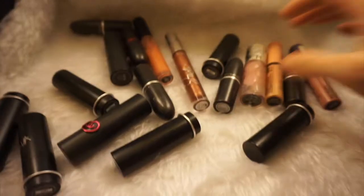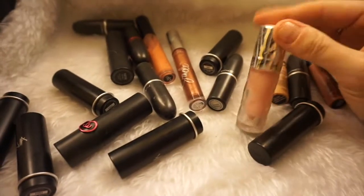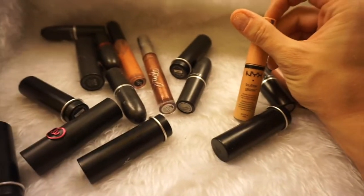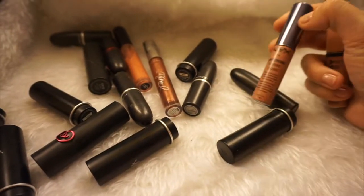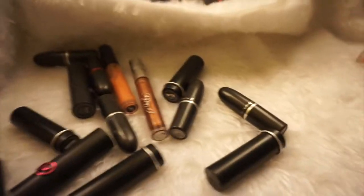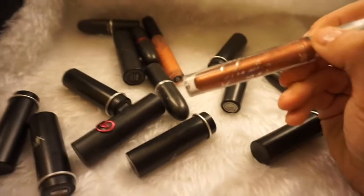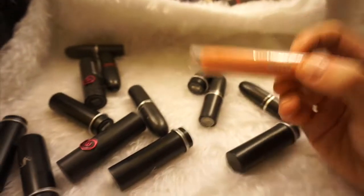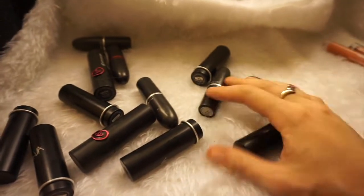All right, what else do we got here? I really like this Sephora one. It's a dupe for the Dior. Keeping that. This NYX Butter Gloss is really pretty, but I don't need it. Same for this one, so that's going in the bin. I like this JD Wadey brownish, copperish lip gloss, so I'm keeping that. Same for this Marvelous Moxie Bare Minerals one.